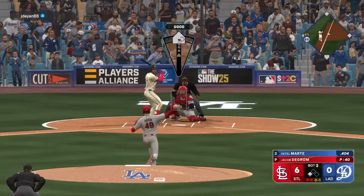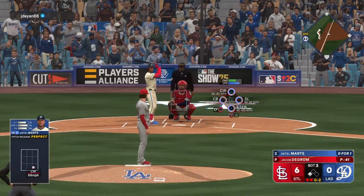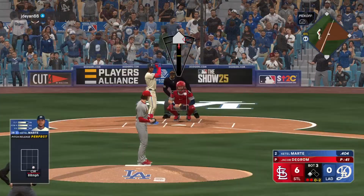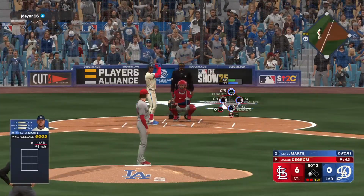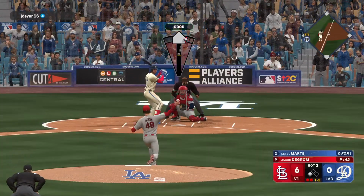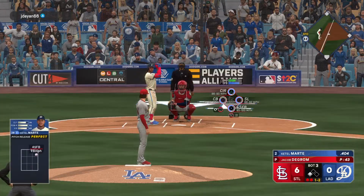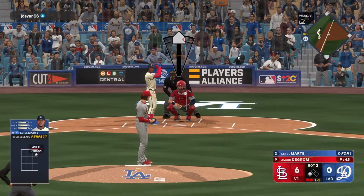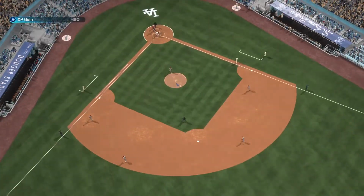2 outs. And that drops in for a strike. And that one upstairs, ball one. That's a really good job of laying off the 0-2 high fastball. It's going to make that pitcher really have to respect this hitter, even though he's behind in the count. Got it. Now 5 strikeouts.